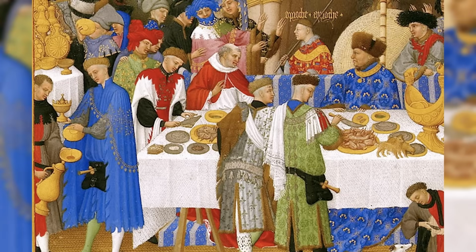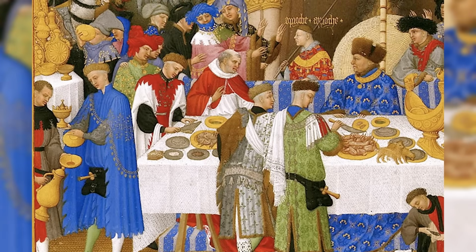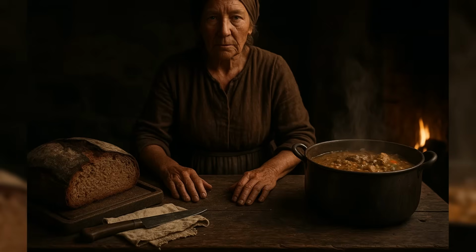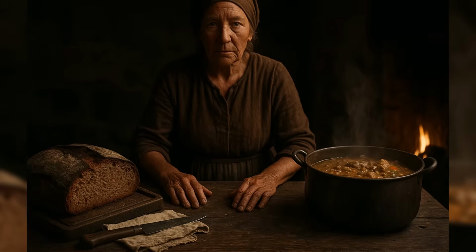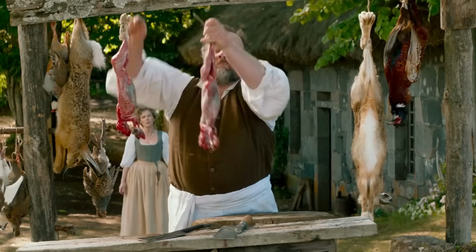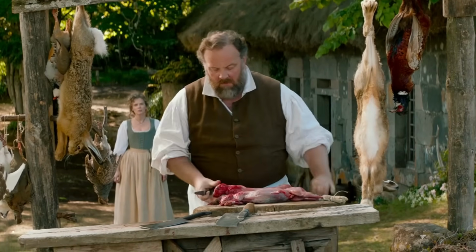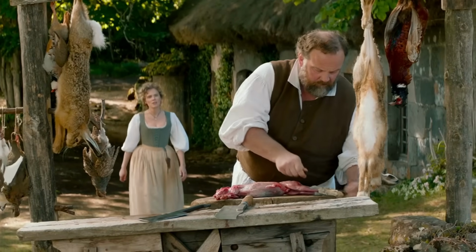These 20 recipes show the incredible creativity of medieval cooks who turned simple ingredients into meals that kept entire communities alive. From bread that lasted weeks to stews that fed families for months, medieval cooking was equal parts survival skill and culinary art. Every technique represents generations of knowledge about making food last, taste good, and provide the nutrition needed for the demanding work of medieval life.